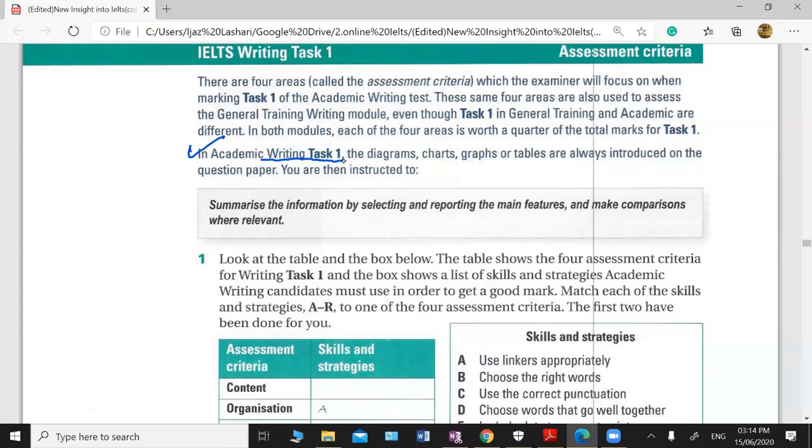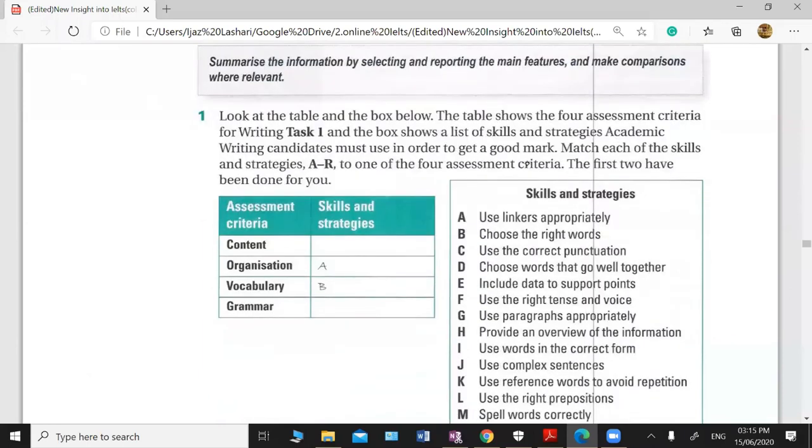In task one, they will give you a diagram or chart or a table, and they will ask you to summarize this whole thing. Okay, that is task one. I will show you the pictures in the coming pages. And after you complete that, there is certain assessment criteria, and they will follow this assessment criteria when they are checking your work. What is that assessment criteria? We will discuss that now. Yes, Mariam, continue please. Look at the table and the box below.